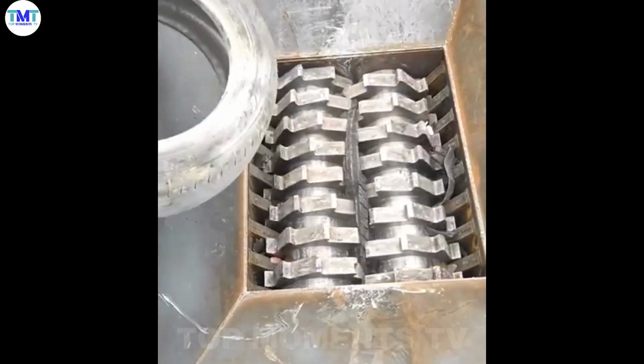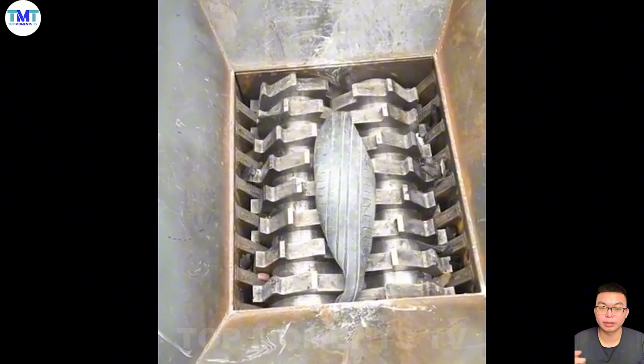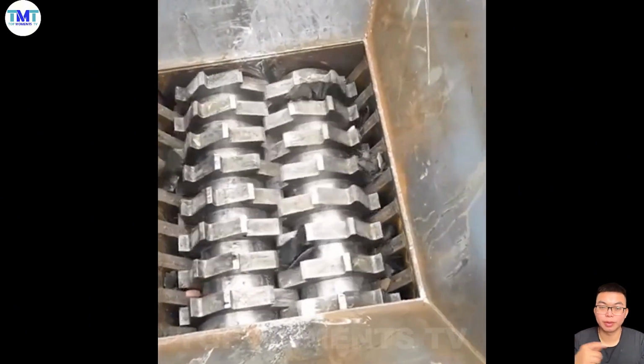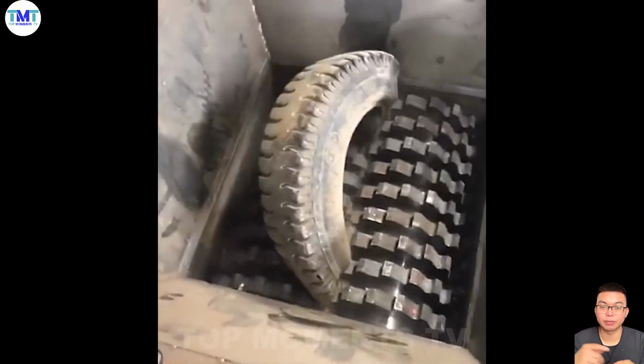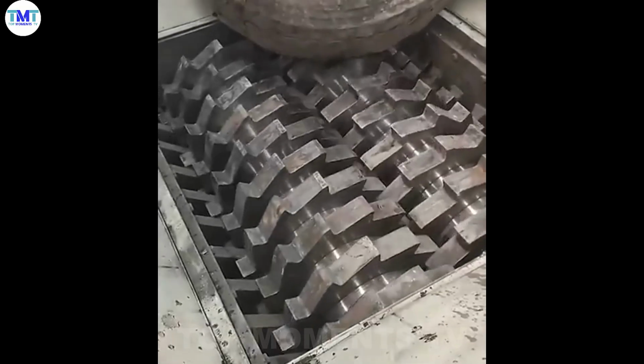In the world of giant machines, a dramatic duel has taken place. On one side is the tire, a symbol of durability and flexibility, born to conquer all roads. They have rolled on asphalt roads, crossed rough slopes, and faced all the challenges that nature has to offer.